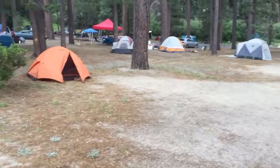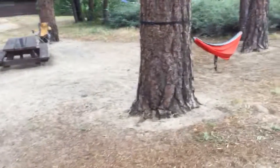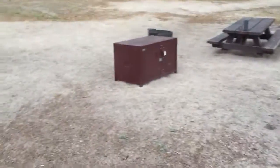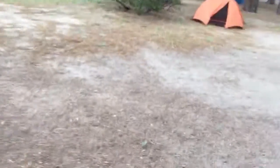So, yeah, that's the campsite. You can see it's a little sparse because I'm in preparation for a rainstorm. Got everything locked up in my chest or my car. But we'll hang out here for a little bit longer, and yeah. Oh, shoot. I left out 2 things that are critical.